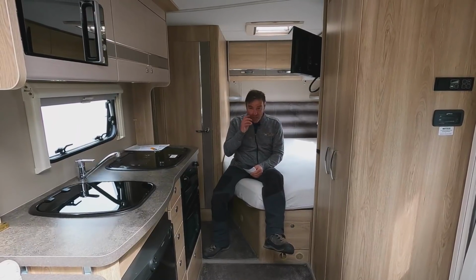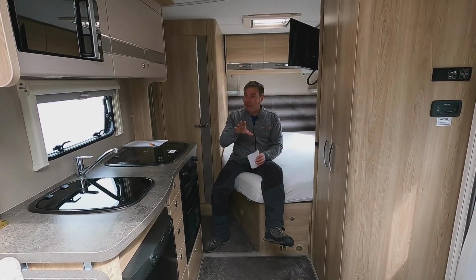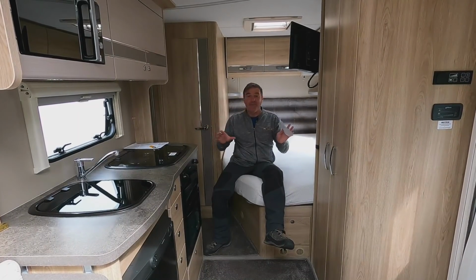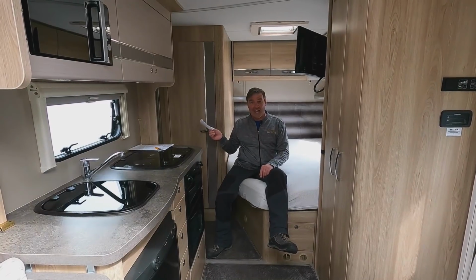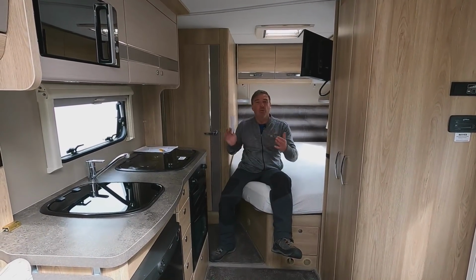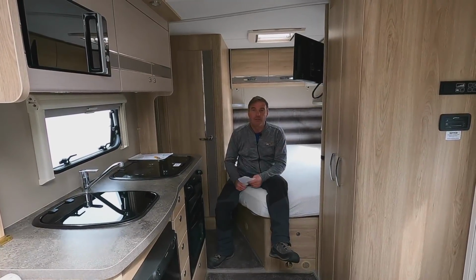Nice looking van. You've got the options of taking 4 people away. And it's a good sized van, giving you everything you need. The only one thing is it is a combined shower and toilet area, where if there was 4 you probably would like the separate shower.